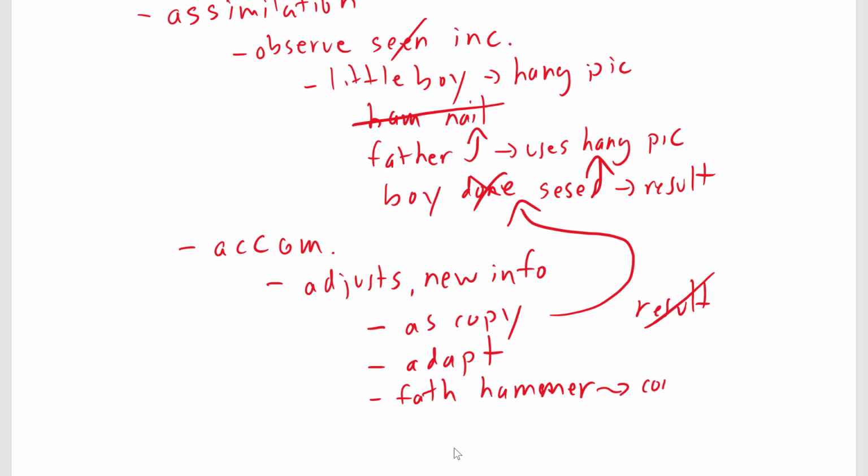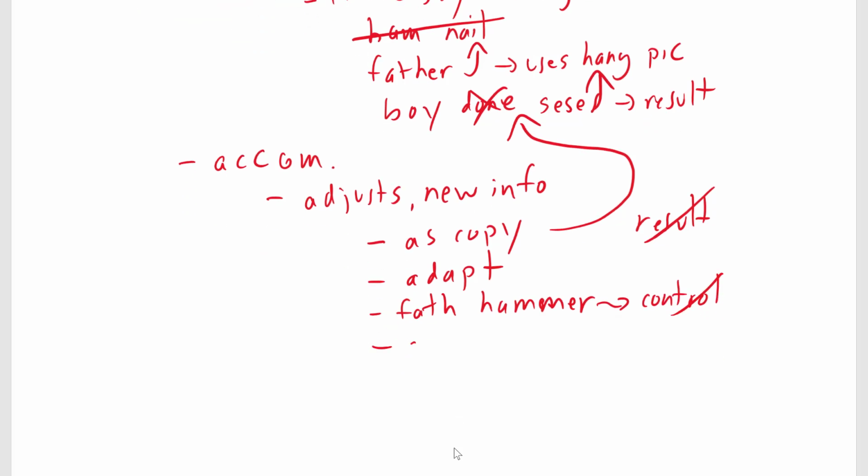He adapts to this new information, this fact that he can't control the hammer well, by holding it nearer to the top. Thus, the child changes his behavior as a result of the new information and succeeds at hanging the picture. That's accommodation.